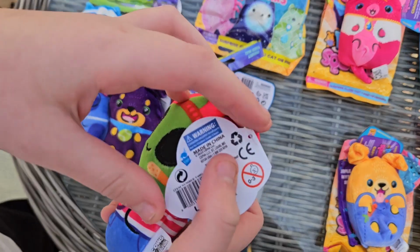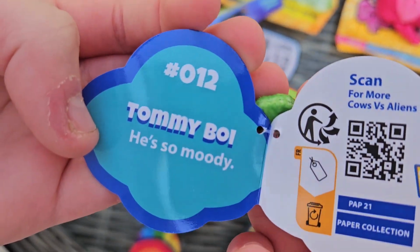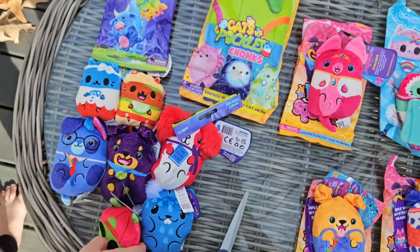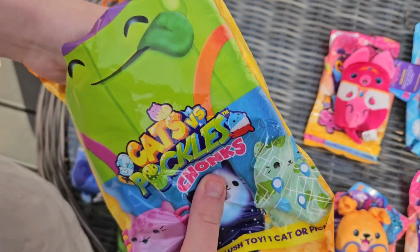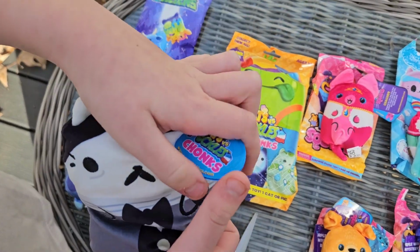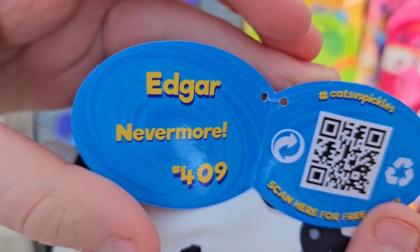I was hoping. Let's see here. His name is Tommy Boy. He's so moody. And we also have another one. So let me just get this one. Oh, it's a big one. And it looks like his name was Edgar. Sweet.